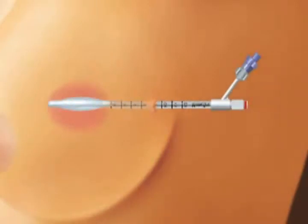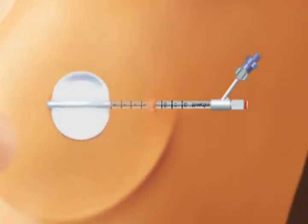During mammosite placement, the deflated balloon is advanced into the lumpectomy cavity and is then inflated with a saline solution to fit snugly into the cavity. A small portion of the catheter will remain outside of your breast.